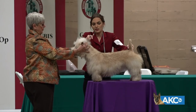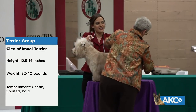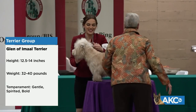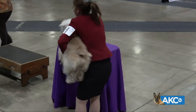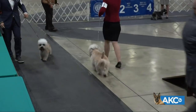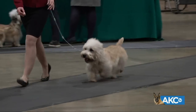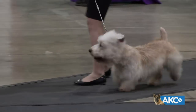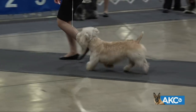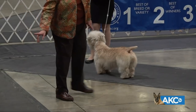Now we have the Glen of Imaal Terrier. This is Stella. She's 3 years old from Seattle, Washington. The Glen should be long and muscular, should have great substance for their size. Their front legs are bowed and their feet are strong and round. Should have a very broad domed skull. Lovely expression, look at those eyes. They're great diggers. They've been known to dig under fences and things. So even if you have a fenced-in yard, this is one you have to keep an eye on. Yep.